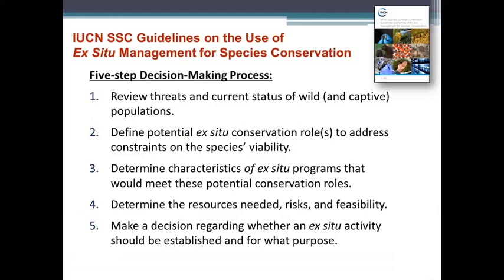Okay, the crux of the guidelines is that it has a 5-step decision-making process, and I'm going to go through each step in turn with an example or two, but just as an overview, first of all, we encourage people to review the threats and the current status of wild and any existing ex-situ populations, to then carefully think about potential ex-situ conservation roles that could address constraints on the species' viability. Then say, okay, if this is what I want ex-situ management to achieve for the species, what should that program look like in order to fulfill those conservation roles?